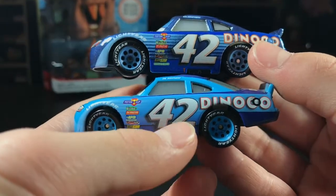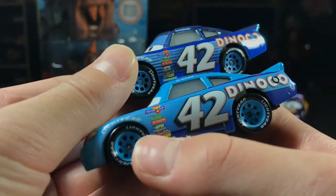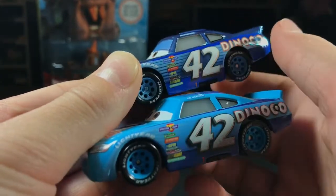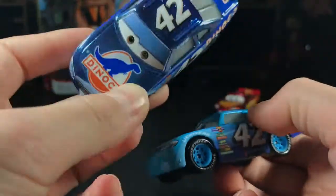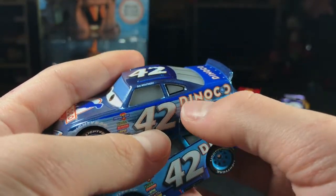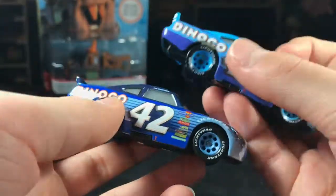Number 42, and on this Thailand one, you can see this metallic one. I don't know about the normal Thailand release, but you can kind of see it on the Chinese version, this stripe stuff, but it's a lot more noticeable. I didn't notice it until I got this one. The Dynaco looks like the orange outline is a little thicker. Window bars, Dynaco there again. Sides are identical, I think.